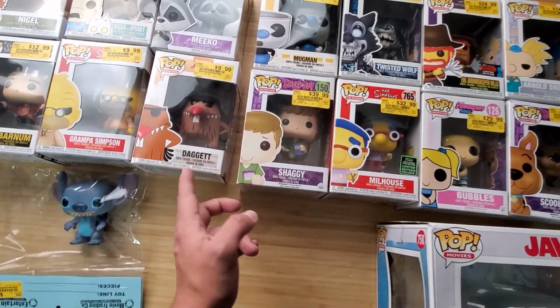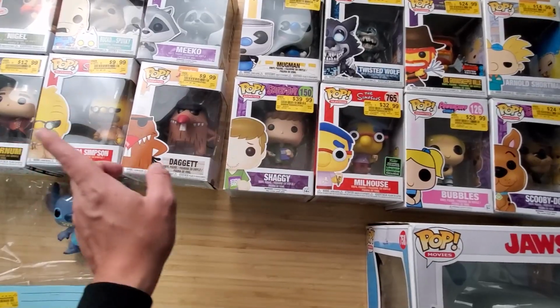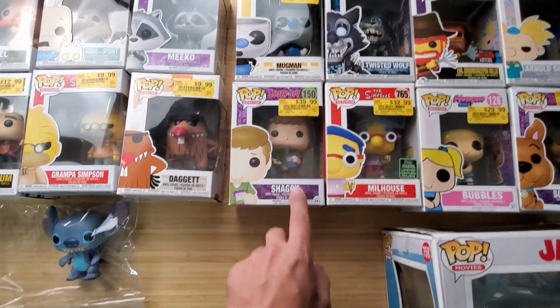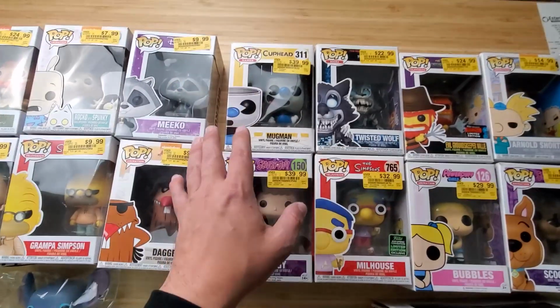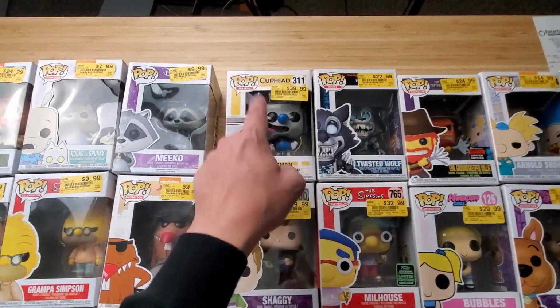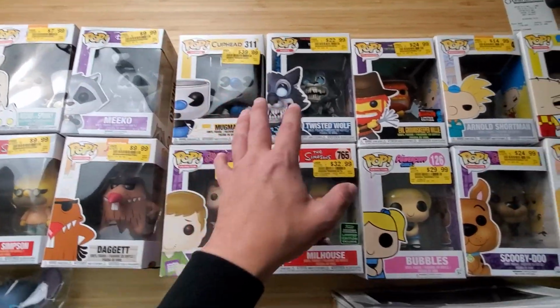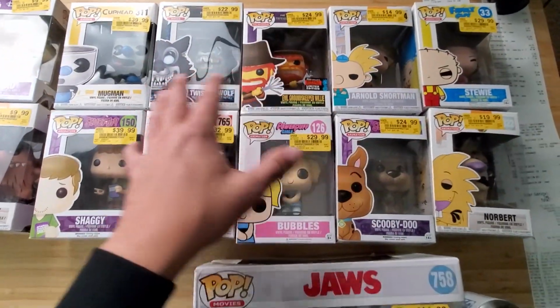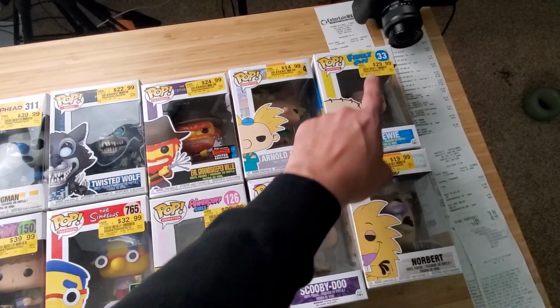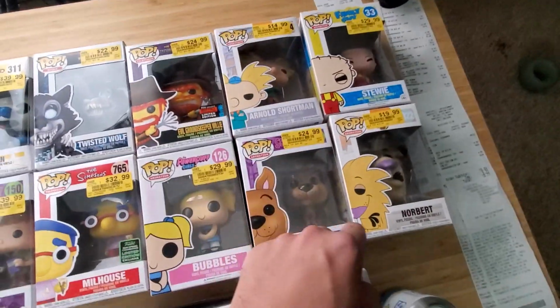I do have a Shaggy, I just don't have a box for him, so my out-of-box Shaggy will be for sale, but this was 33% off, awesome deal. Mugman was an awesome deal as well. This has been going for around 60 to 65 bucks, and they were selling it for 40, but for 33% off, awesome deal. And we can just talk about each individually. Stewie's an awesome one. That one sells for anywhere between 40 to 50, but with the 33% off, that was an awesome deal on that.